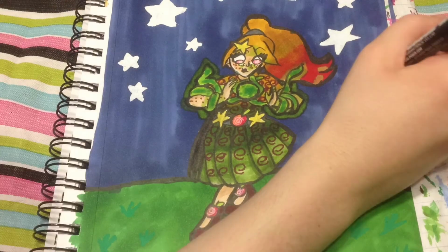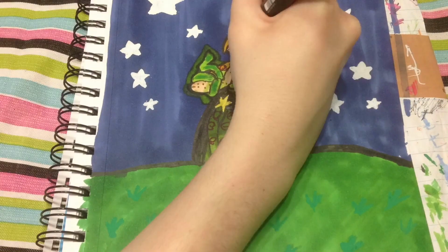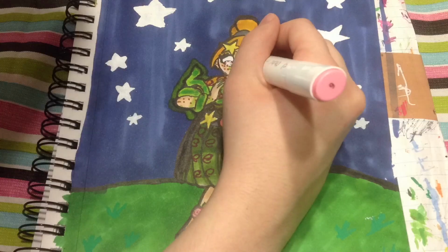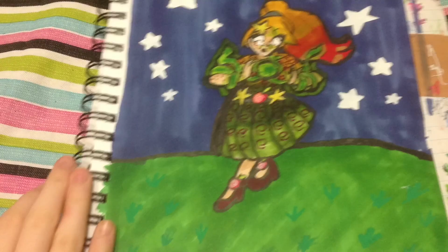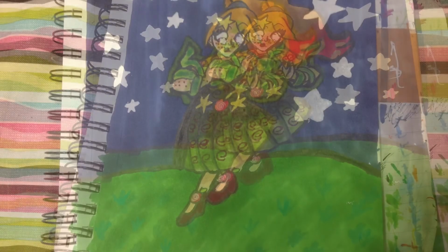And you can see that I'm going back onto the stars again because I kind of messed that up. But in the end, I think this drawing turned out really well, and I made her highlights super big because I thought that would be really cool to do. And with that, the piece is done.